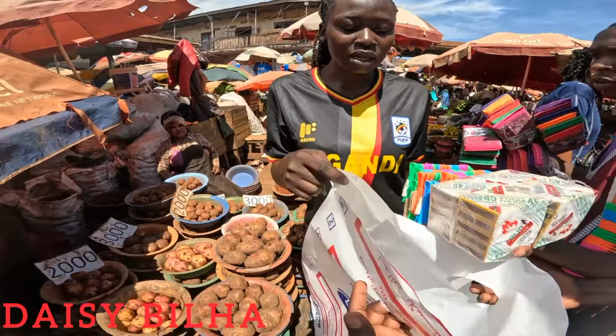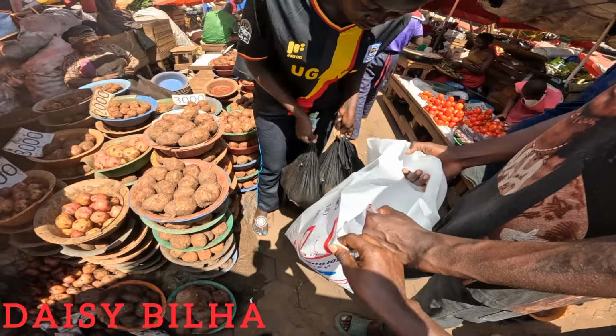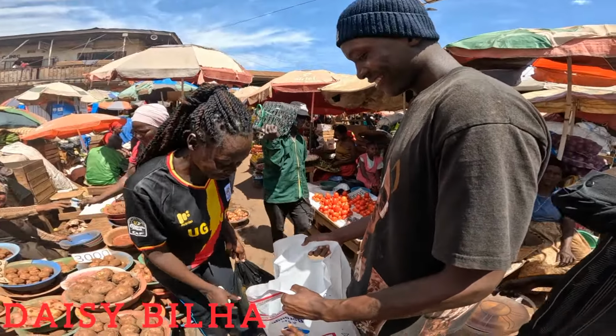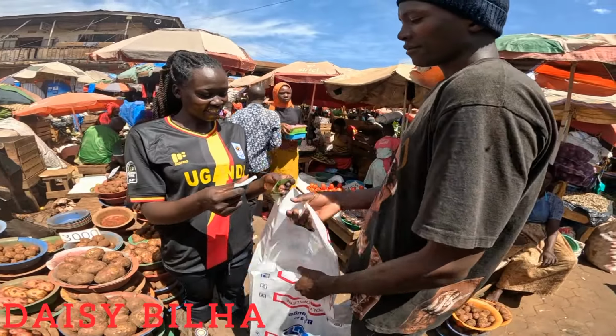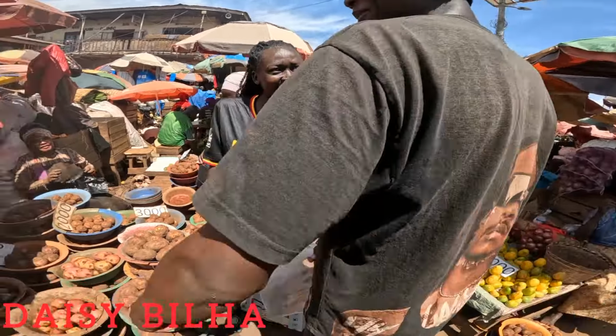I want to get this one. This one goes for 1,000. So you can touch for me. I almost call him Nyabo. Is it Nyabo or Nyabo? This balance. So fair.